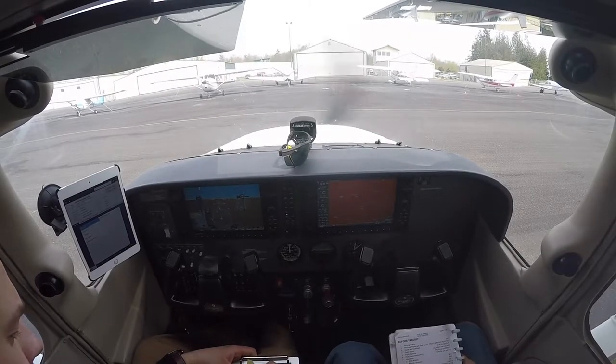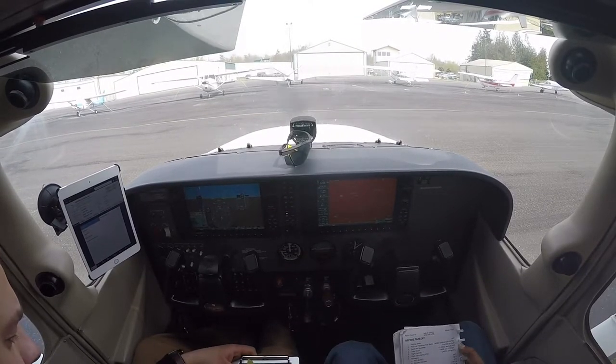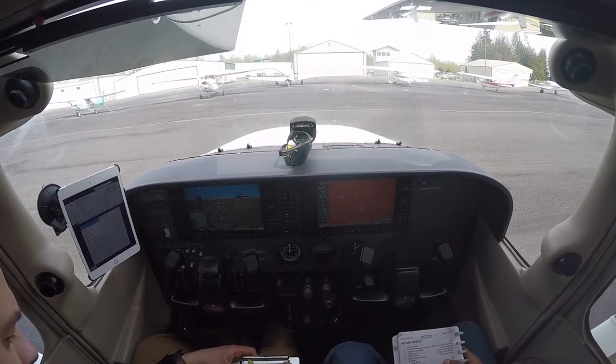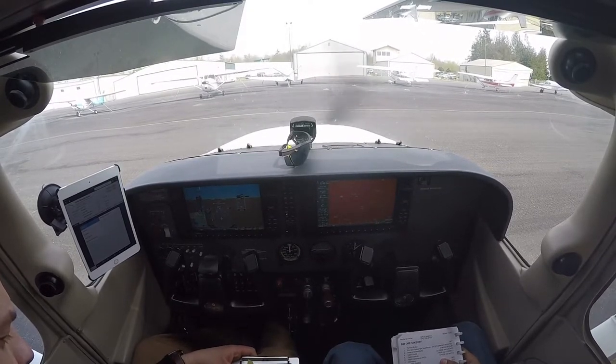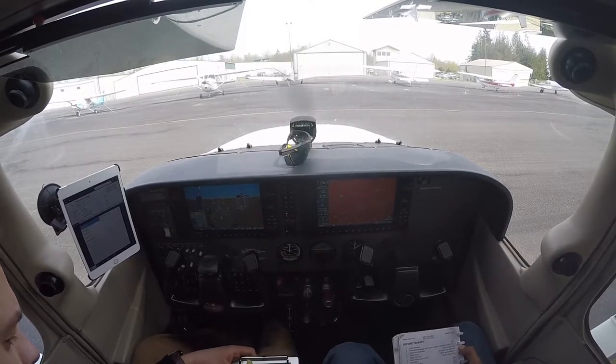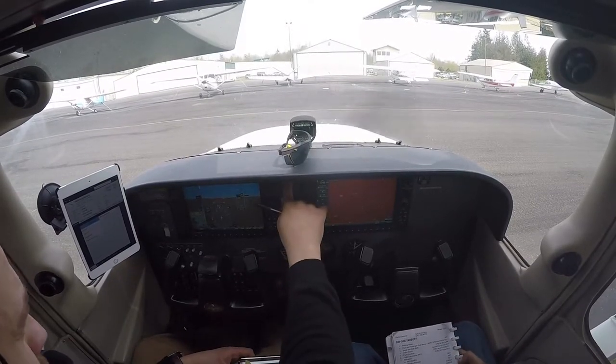Wind 360 at 4 knots. Visibility more than 10. Sky condition clear below 12,000. Temperature 13 Celsius. Dew point 6 Celsius. Altimeter 30.20 inches of mercury. Last call.